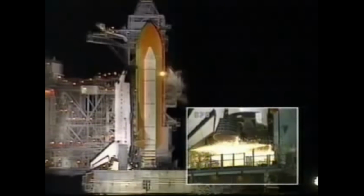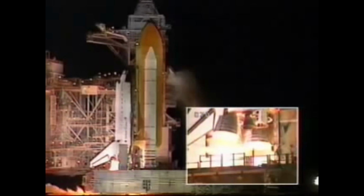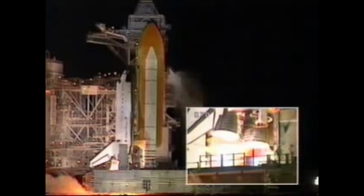10, 9, 8. We have a go for main engine start. We have main engine start. 4, 3, 2, 1. We have booster ignition and liftoff of the Space Shuttle Endeavour with the first American element of the International Space Station, uniting our efforts in space to achieve our common goals. Roll program.